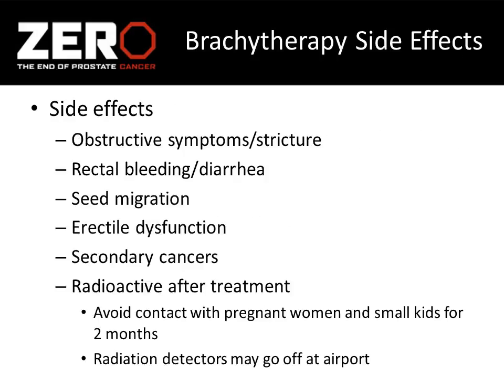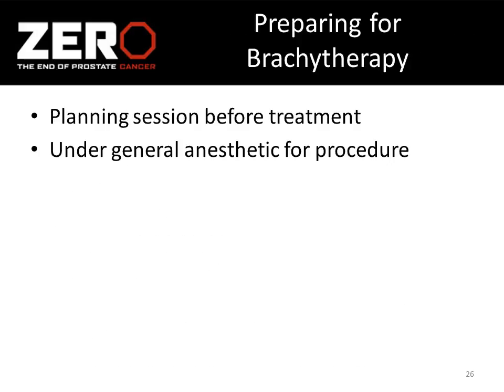Side effects are somewhat similar to the external beam, the main difference being more obstructive symptoms because, as you can imagine, we generally put something like 10 to 15 needles into the prostate, and that can cause some swelling, causing some obstructive symptoms. Sometimes seeds can move a little bit, so sometimes men will notice a seed come out in the urine or something like that. And again, with the low dose rate or LDR brachytherapy, the radioactivity is an issue for 2 months as the dose is going down, which is not an issue with the high dose rate brachytherapy.